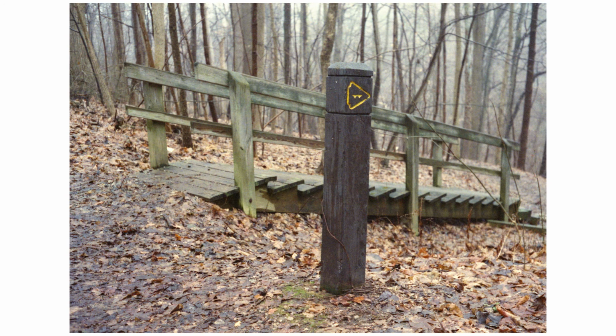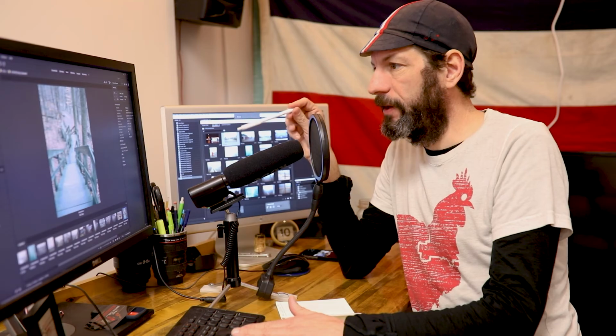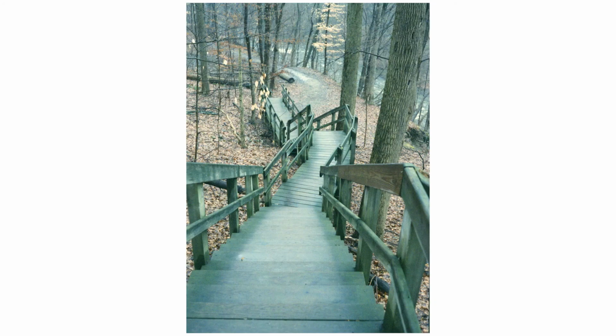Classic hiking trail picture. The thing I find really interesting is how different the colors are between this shot and the next shot. That greenish aqua color that I get looking down the stairs is just surprising to me, how completely different it is. I really like the composition of this though, the fact that the stairs have that jerky angular look.